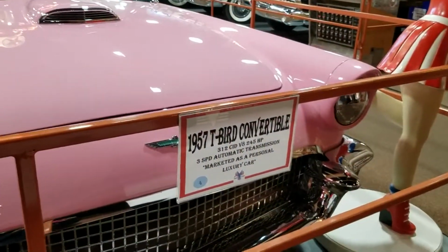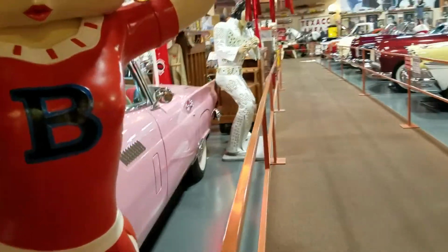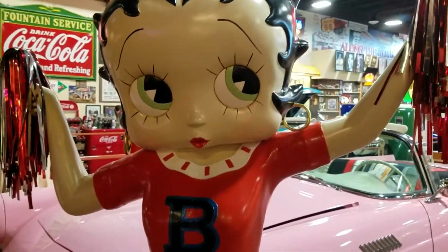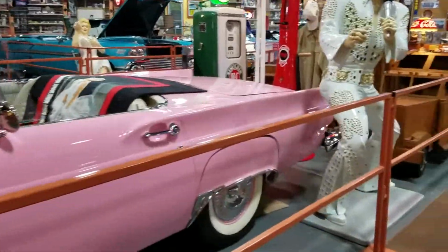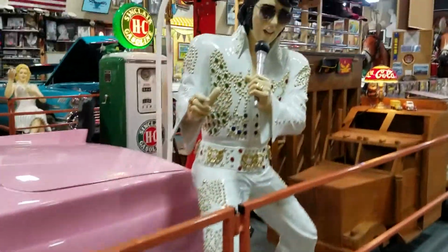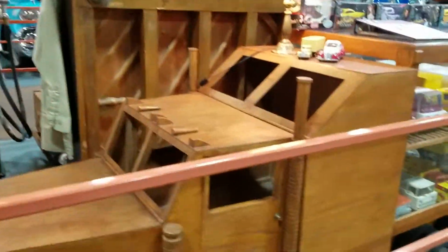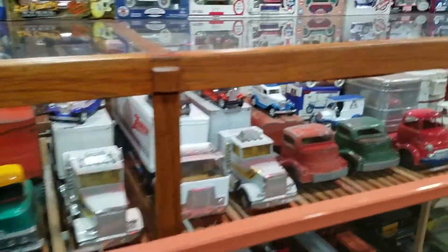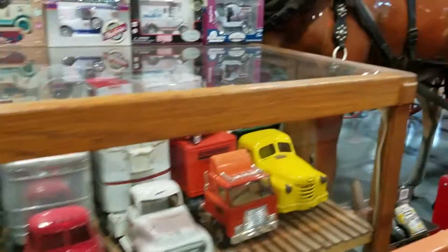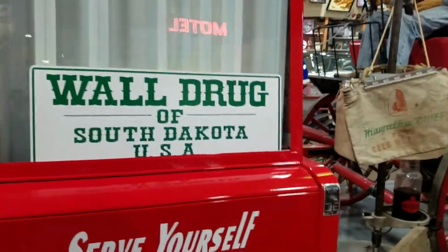The 1957 T-Bird convertible. And I actually think Elvis owned one of these too, because I remember seeing one at Graceland, I think. There's Betty Boop. Here's Elvis. And then here is this cool wooden semi-truck. Isn't that neat? It's amazing what you find on the side of the road as you drive around. I literally just stopped here for gas. Didn't know this was here.